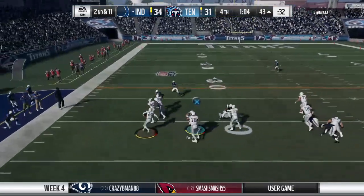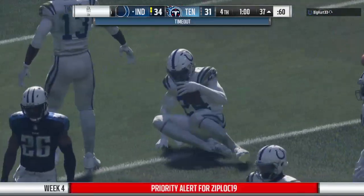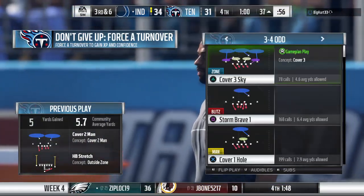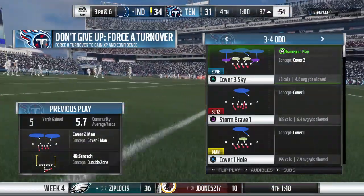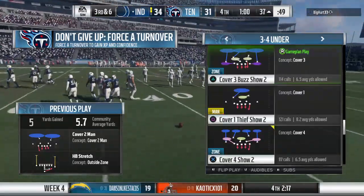And now here's a carry heading left. And he's going to fight his way forward here for a modest gain. And play is stopped here. Timeout. It's the defense calling the timeout here. That'll be their third and final stoppage here as we step aside.